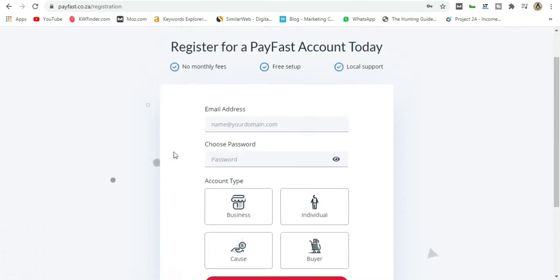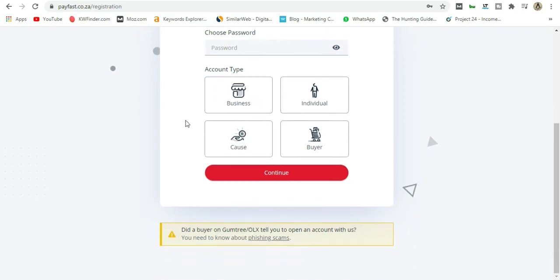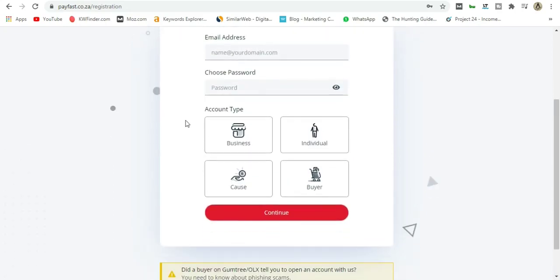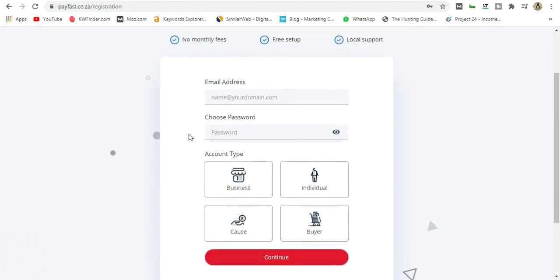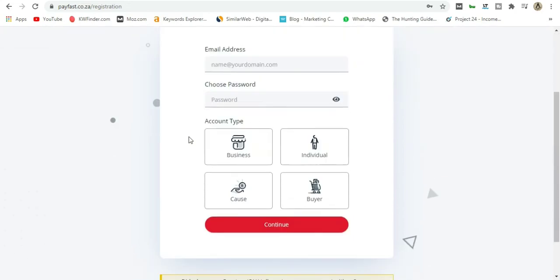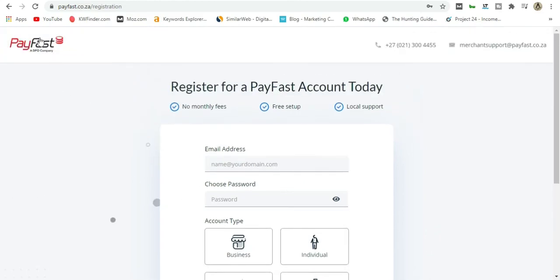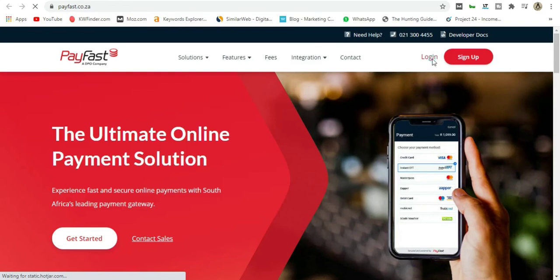So just enter your email address. Email address is very important, and also choose a password. If you're a business, you can go for business. If you're an individual, go for individual. It doesn't matter what type you choose, you are going to have to add supporting documents to PayFast in order for them to activate your account. Say for instance you're an individual, and you continue, and get to the information.